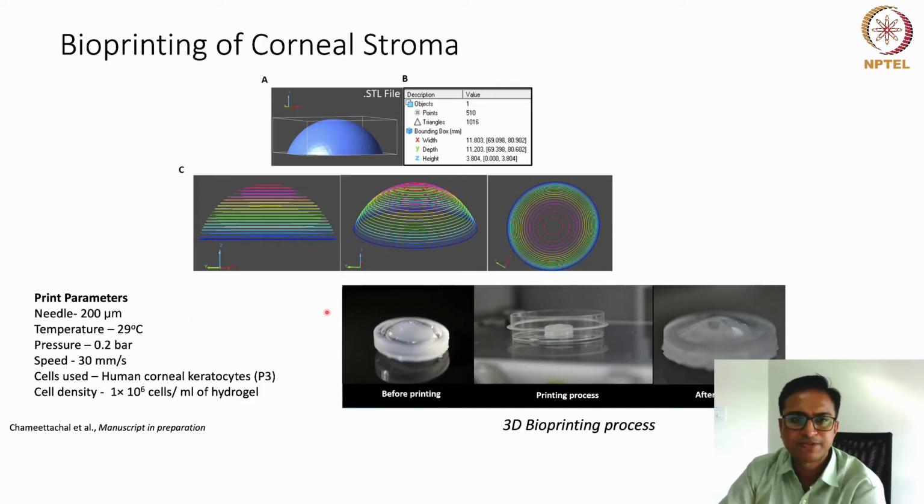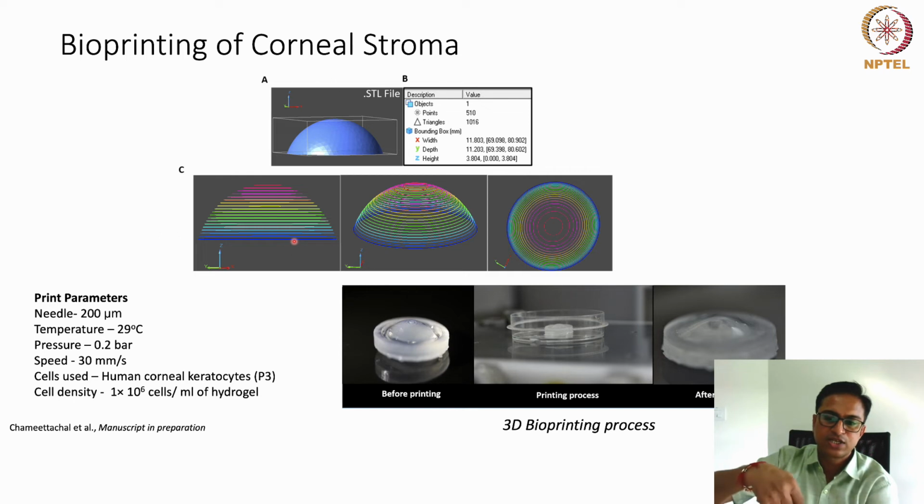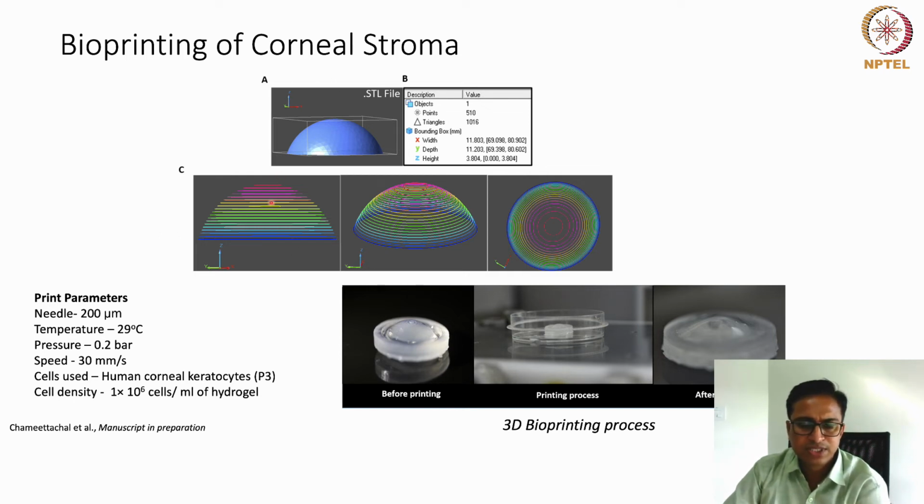Then, coming back to the bioprinting of the cornea, a dome-shaped structure, as we have created the mold. Then we created an STL file, the CAD model for bioprinting. Here you can see clearly a dome-shaped STL file is made, and then the slicing shows how the nozzle will move. In our case, the nozzle moves from the outside to the inside, from the top to the bottom, as it prints.